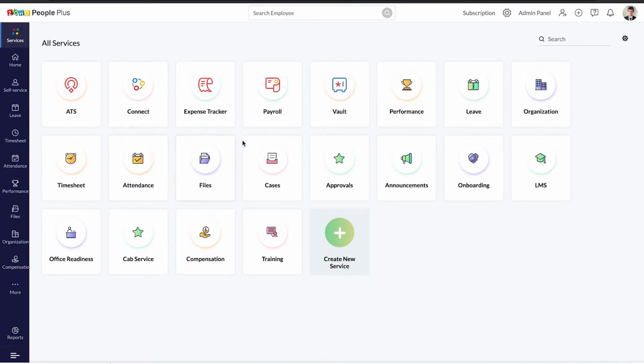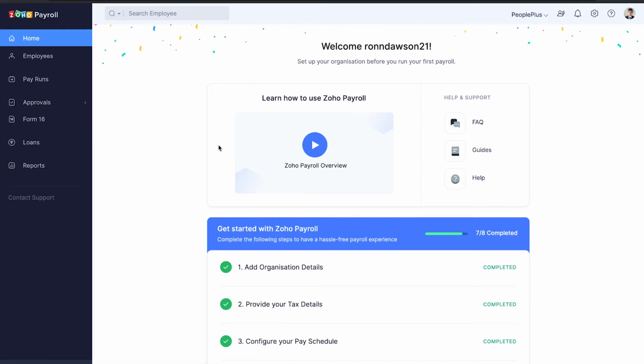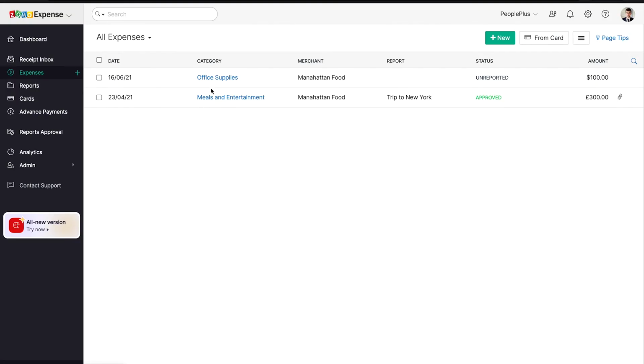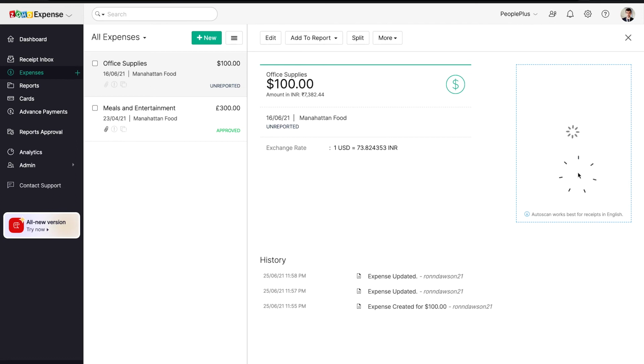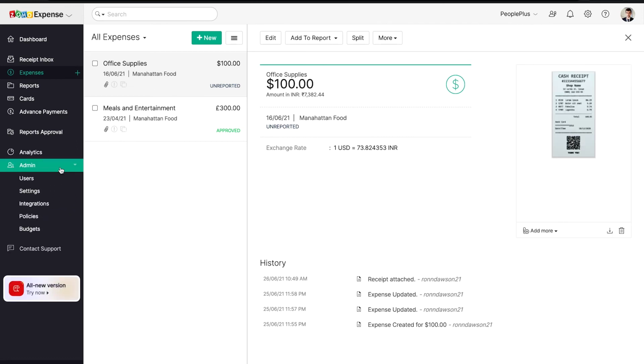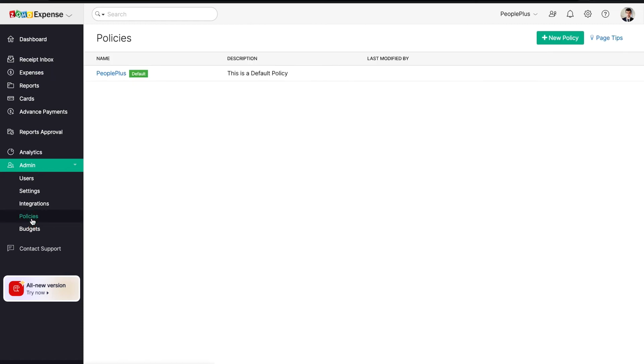Remunerate your employees and manage their taxes. Your employees can claim reimbursements, submit proof of investments, view their salary revision history, and generate Form 16. Zoho Payroll is available as a part of the People Plus bundle only in India. People Plus makes it possible to take care of your employees' day-to-day expenses as well. Update advance payments and have them upload their bills, which you can then approve. Additionally, you can update expense policies and analyze trip expense trends.